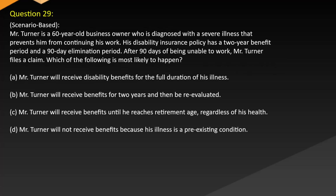Question 29, scenario-based. Mr. Turner is a 60-year-old business owner who is diagnosed with a severe illness that prevents him from continuing his work. His disability insurance policy has a 2-year benefit period and a 90-day elimination period. After 90 days of being unable to work, Mr. Turner files a claim. Which of the following is most likely to happen? A. Mr. Turner will receive disability benefits for the full duration of his illness. B. Mr. Turner will receive benefits for 2 years and then be re-evaluated. C. Mr. Turner will receive benefits until he reaches retirement age, regardless of his health. D. Mr. Turner will not receive benefits because his illness is a pre-existing condition.